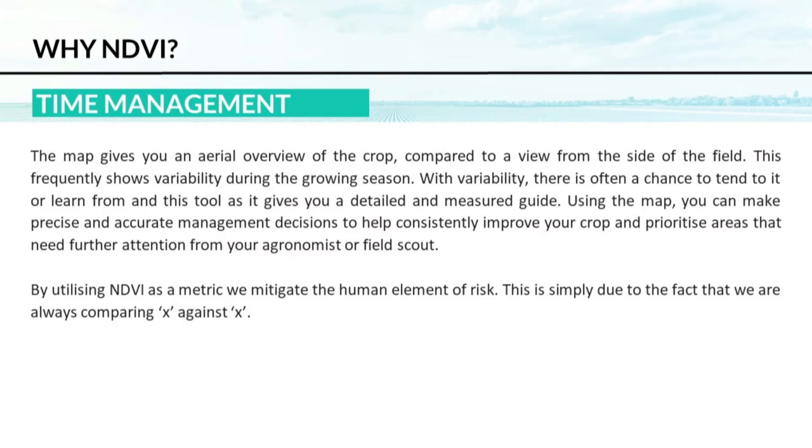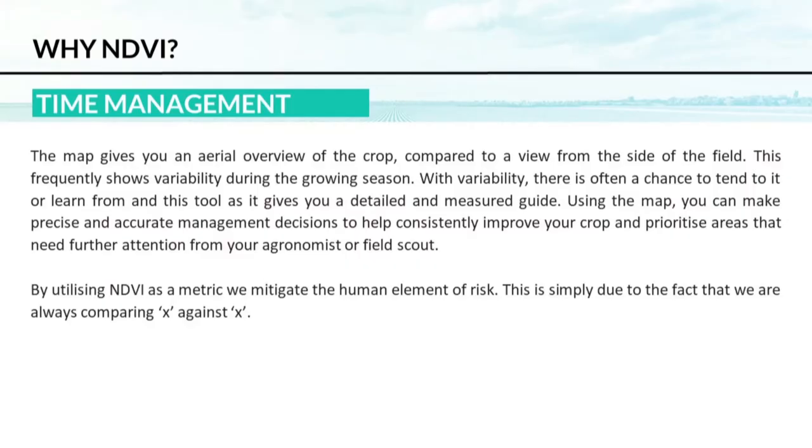I think it's also important with NDVI that it's an index, so it's giving you that start point. You can go back in time 3 years and overlay what's happened over those fields during those years, and then you can overlay other things like your yield maps, rainfall, temperature. But having that NDVI score as a start point, you're comparing X against X, which I think is important and takes out the human element of risk.